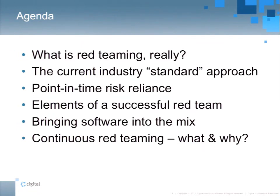Part of that is a big reliance on point-in-time risks, which I'll discuss. Then some elements of what makes a successful red team, bringing software into it all, again because Cigital is a software company and of course we're all software people. And then scaling it up to doing some kind of continuous red teaming. We're moving into a point now where we have continuous application scanning and continuous network scanning, so we can detect changes and trends over time as they occur in our environments and infrastructures. We can do the same thing with red teaming, given a lot of the elements overlap.